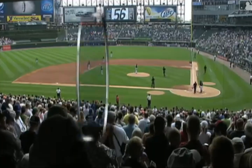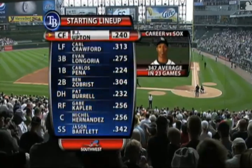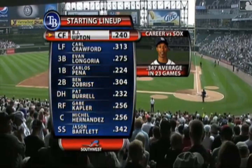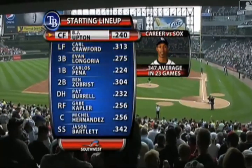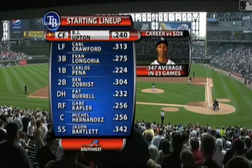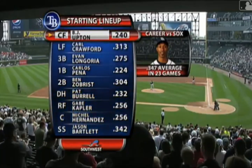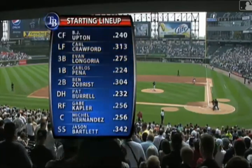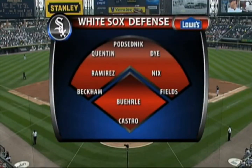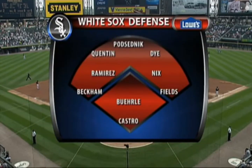Detroit is winning big early in the game in Detroit. So the starting lineup for the Rays. It's Upton leading off, and Crawford, Longoria, Pena, Zobrist, Pat Burrell, Kapler, Hernandez behind the plate, and Jason Bartlett having a banner year playing shortstop and hitting 9. The Sox's defensive setup and how they'll line up behind Mark Buehrle, left to right, is Quentin, Podsednik, and Dye. In the infield, Beckham, Ramirez, Nix, Fields. Castro behind the plate, and Mark Buehrle looking for win number 11 on the hill.